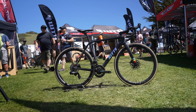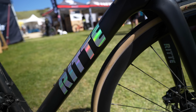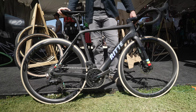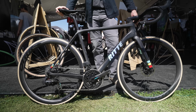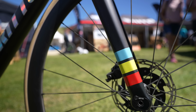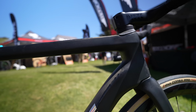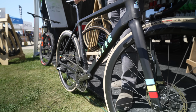Hey, this is Elijah with Ritte Cycles. We're here at Sea Otter with our new Ritte Esprit. This is our 4th generation carbon race bike. It's the race bike for every day. It's got all the speed and agility that you expect out of a Ritte, and it's as comfortable as you can possibly get out of a carbon bike. Super light, 790 gram frame, long wheelbase, and standard classic road race geometry so that it turns in corners and climbs the way you'd expect a race bike to.